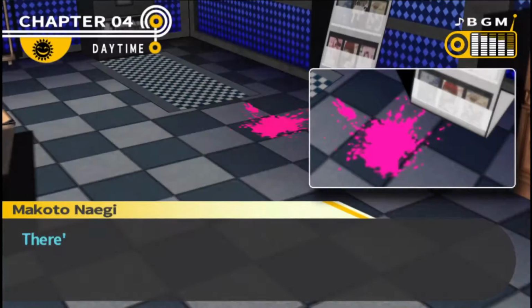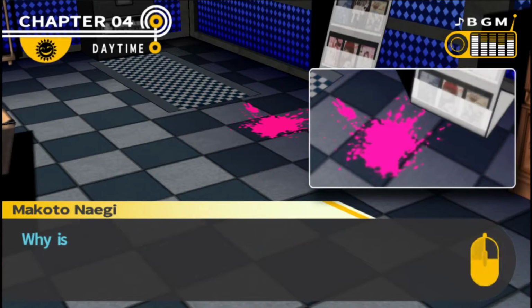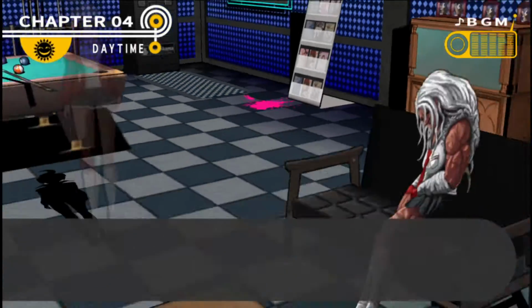Blood stain. This must be where it happened. The blood stain must have come from Sakura, but that doesn't make sense. Why is it so far away from where she died?